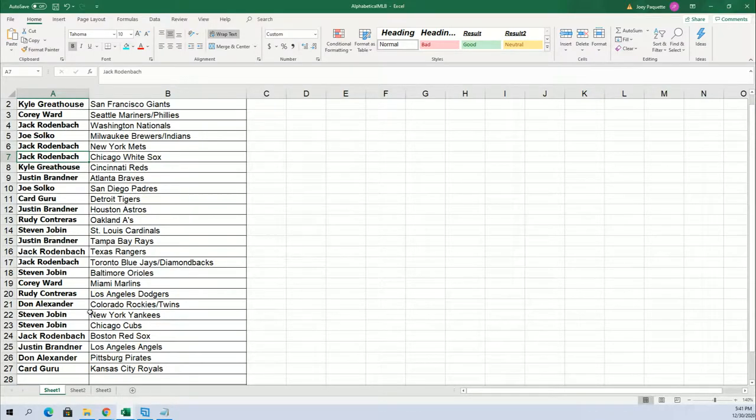There are lots of great teams owning this thing, and Colorado Rockies for Don, and Pirates for Don. Pirates can be really good in this. Tigers for Card Guru. Baltimore for Stephen J.